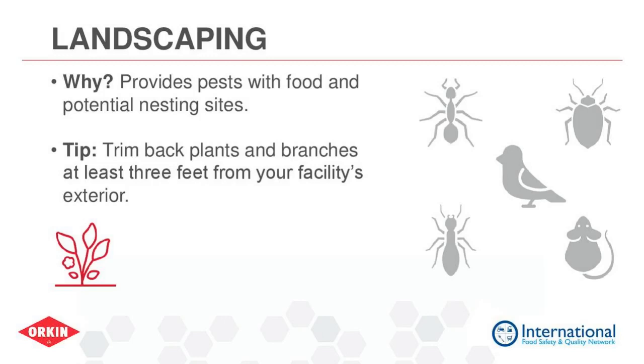So think of these things as you're walking around your facility. Do you see those connection points, those areas where those bushes and trees are providing a runway for these pests to go from their habitat outside to your habitat on the inside?